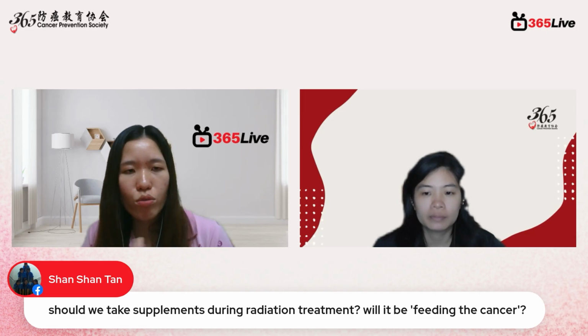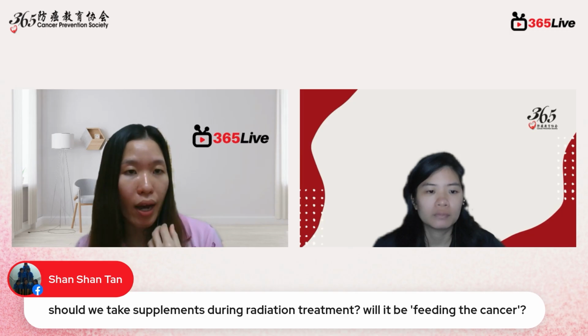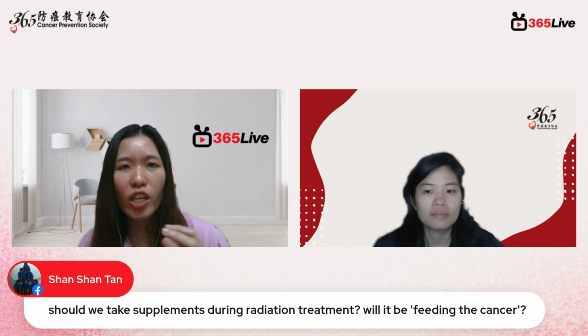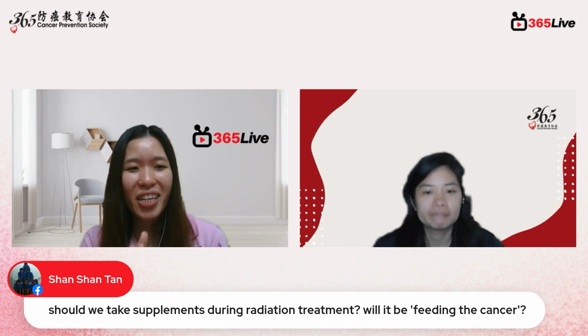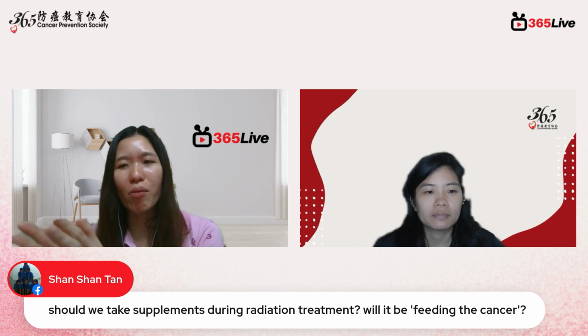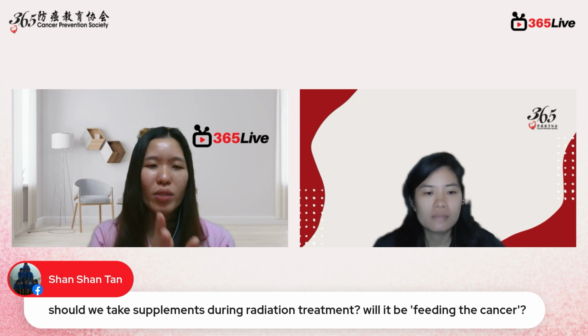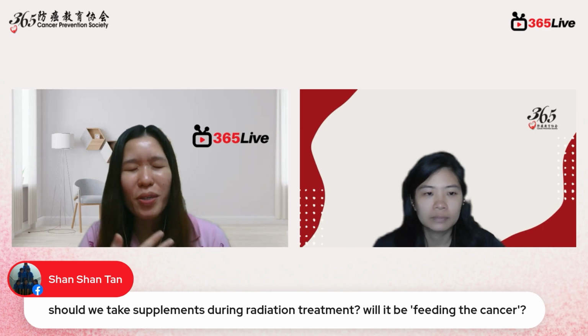We cannot fast to starve our cancer cells, because no matter what nutrients we put inside our mouth, that we feed inside our body, actually, it will be evenly distributed throughout the whole body. So technically, some of it is distributed to our healthy cells, some of it to the cancer cells. To be honest, right now we don't have the technique to control where the nutrients go.